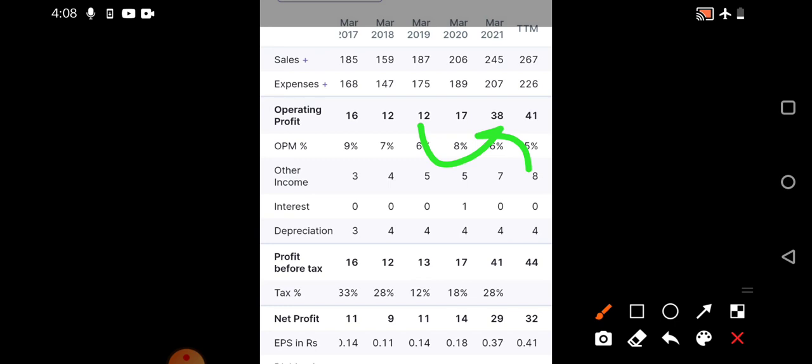And next, profit before tax has also doubled in recent times, and net profit you can also see has doubled from 14 crores to 29 crore in the March 2021 quarter. So on a year basis, the stock has performed very well in terms of numbers. If it continues that particular financial trend, obviously it may give some very good returns. Okay, so now let's quickly go to the charts and discuss the best level that we can look for.